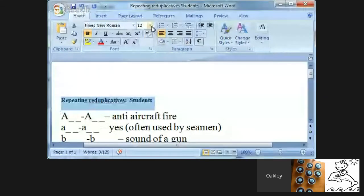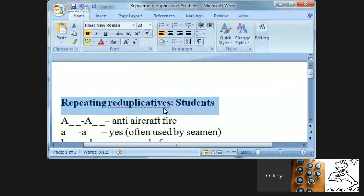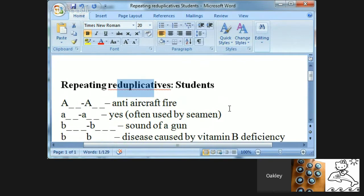Okay. By the way, the fancy word for this, not that you guys really have to know. These are called reduplicatives. That's kind of hard to say, but these are called repeating reduplicatives, which is quite repetitious. Re meaning again, duplicate, of course, you may already know, means to repeat. Wow, this is like three times repeating. Repeating reduplicatives.